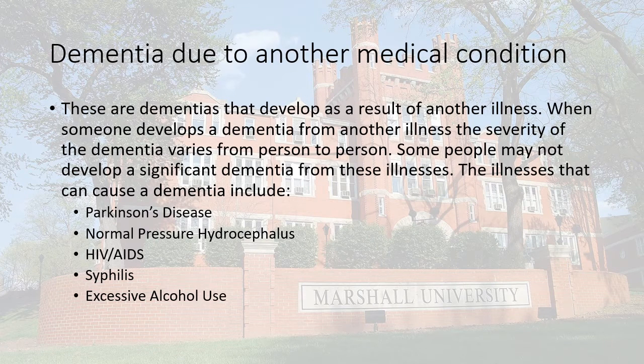Dementia due to another medical condition. These are dementias that develop as a result of another illness. When someone develops a dementia from one of these illnesses, the severity can vary from person to person. Some people may not develop a significant dementia from these illnesses. The illnesses that can cause a dementia are listed below.